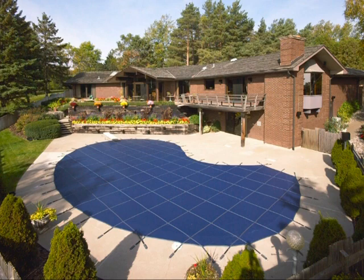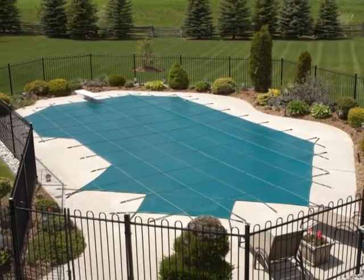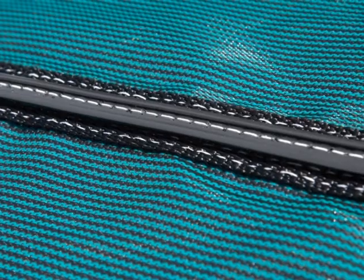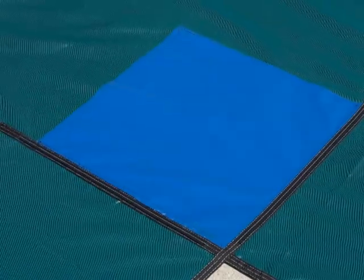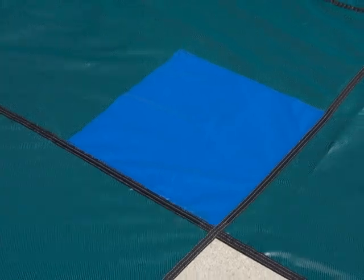Every pool is different. Our form-fitting designs can accommodate any size or shape of pool, including specific landscaping features such as statuary, waterfalls, and spas. Specially designed rub strips are sewn to the bottom of each cover to reduce wear and abrasion on the cover, as well as on the pool deck and coping. We also strengthen the cover with sewn patches under all step corners for added durability.